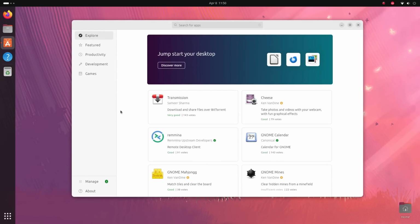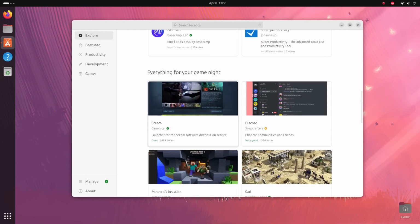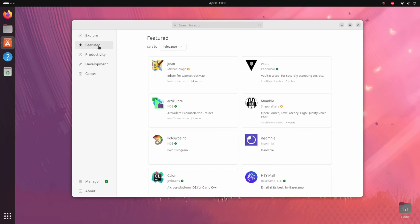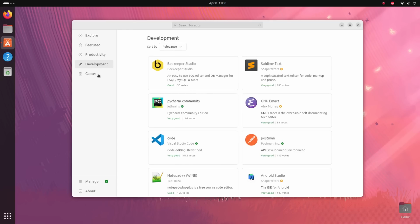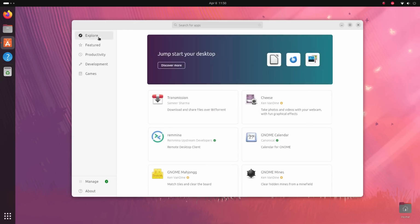Ubuntu 24.04 brings a completely redesigned software center here. Yeah, take a moment and soak it in. Ubuntu's new App Center is built using the Flutter framework and it looks super sleek. Compared to the old GNOME software store, this looks modern, feels faster, and it's definitely an upgrade.